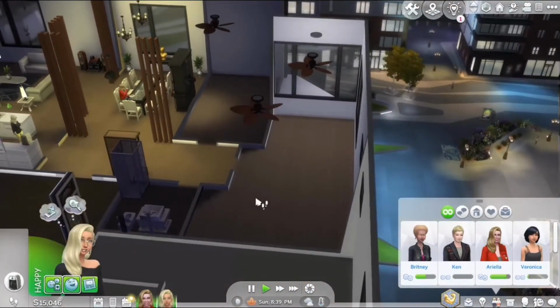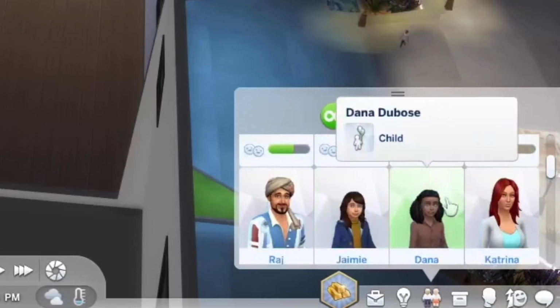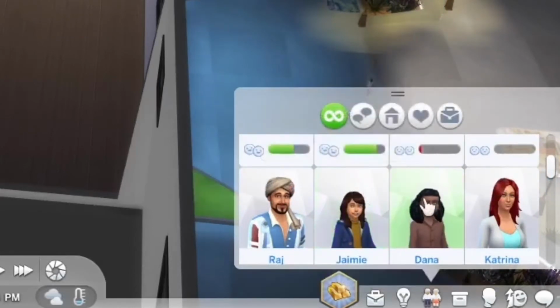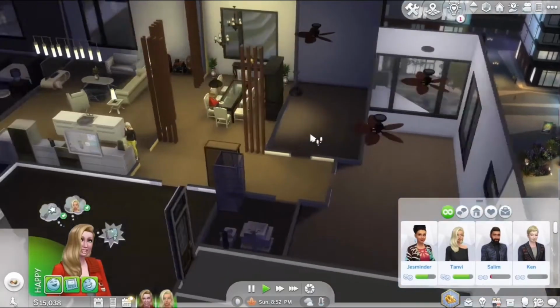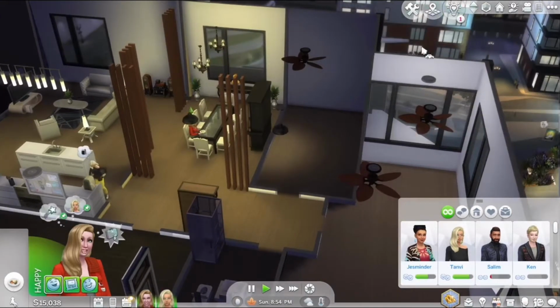I'm going to split this one room in half for my other two kids when they get a little bit older. Right now, I only have one teen. Then I have two kids right here, so they should be aging up in a couple more days, both of these two. But yes, right now, I don't want her sleeping in her mother's room, which is over here. And then, yeah, let's get started. So, without further ado, let's do this build.